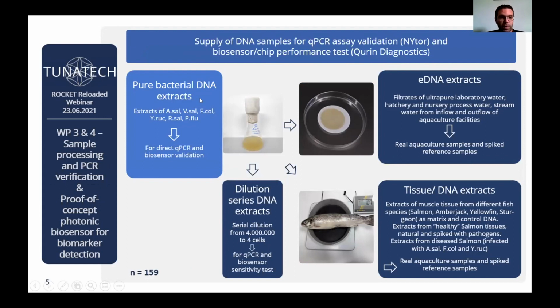Left here on the top, the first one, of course, are the pure bacterial DNA extracts of the named bacteria. These pure DNA extracts are, of course, for the validation of the setup qPCR by NITOR and later on also for the validation of the biosensor. So does my qPCR, or does the sensor really measure these bacteria which should have been inside the extract?